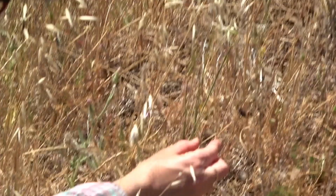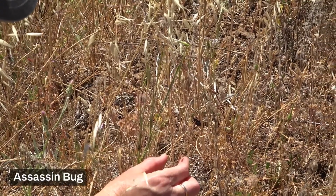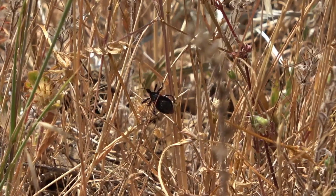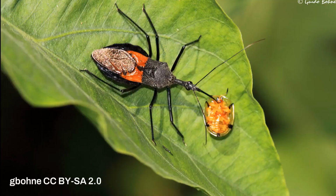Merav spots her favorite insect climbing up dried grass. It's an assassin bug, and it is another insect you want to have in your garden. There are 7,000 species of assassin bugs around the world, and at least 13 genera of assassin bugs in California. These dark brown or black bugs are a little over an inch long, with red or orange spots along the edge of their bodies. They have a tiny head compared to their pear-shaped body.